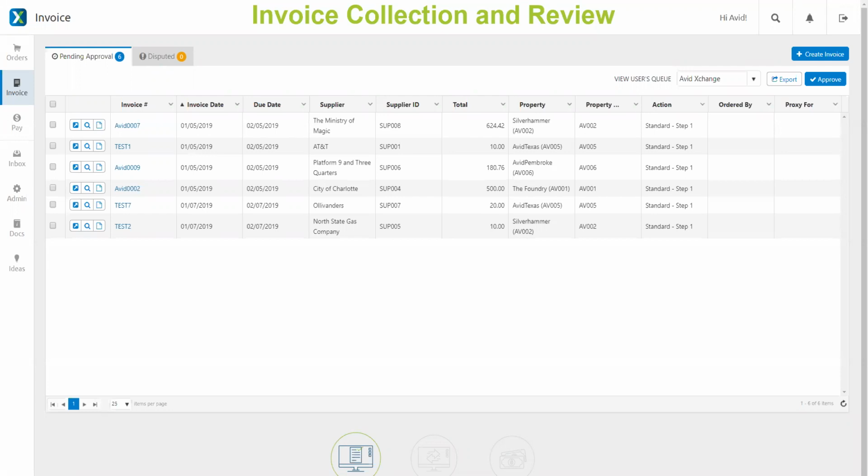The manual approval process and paper invoices slow down payables and consume lots of your time, and it really leads to missed discounts. So the users in here can have access to all the pertinent data, from the invoice number, supplier ID, and name to the amount of that invoice. And Avid Invoice makes approving invoices really as simple as selecting and clicking approve, as you can see in the top right-hand corner, that blue button.